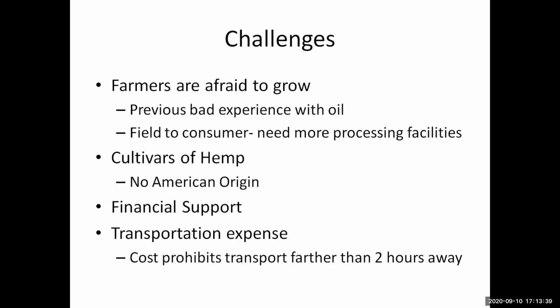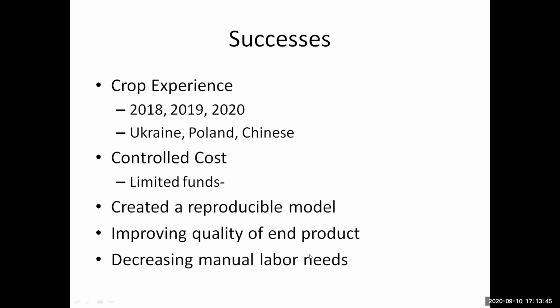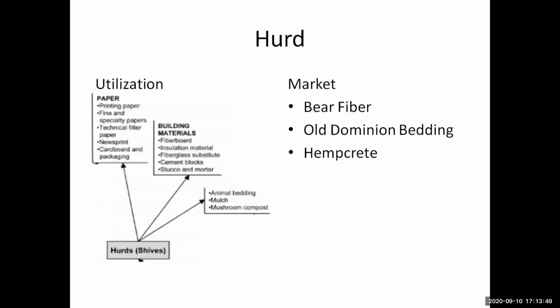So what we have also found is the transportation expense. Cost prohibits transportation much further than about 2 hours. So as we have moved forward, we have learned some of these marketing strategies. We've learned what people are looking for.